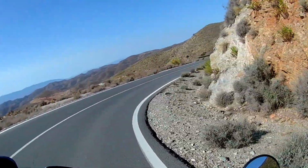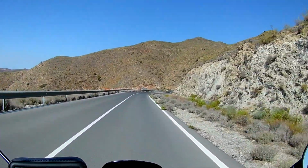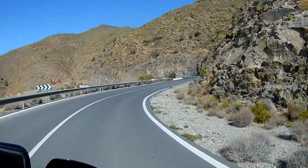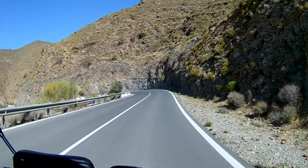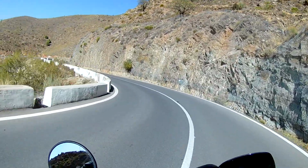So with regard to my Enfield Meteor 350, everything is still perfect. We're coming up to the 2,000 kilometer mark. I will actually pass the 2,000 kilometer mark the next time I go out on the bike. So that's a landmark, because that means that the official running in period is now over. Everything has been absolutely perfect so far. I've had no issues with the bike.